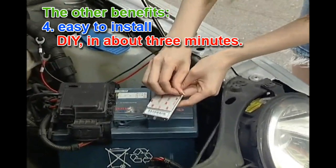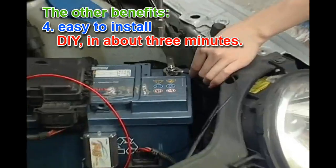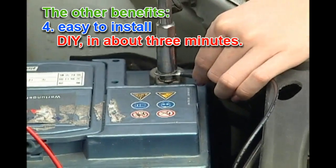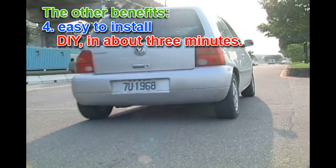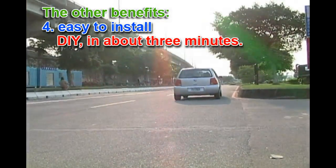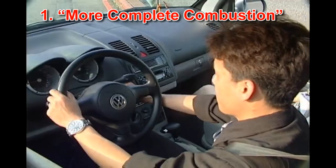4. Easy to install. DIY. A simple two-wire connection to the positive and negative of the battery is all that is required. Typical installation is accomplished in about 3 minutes. 3 principles of fuel savings are: 1.